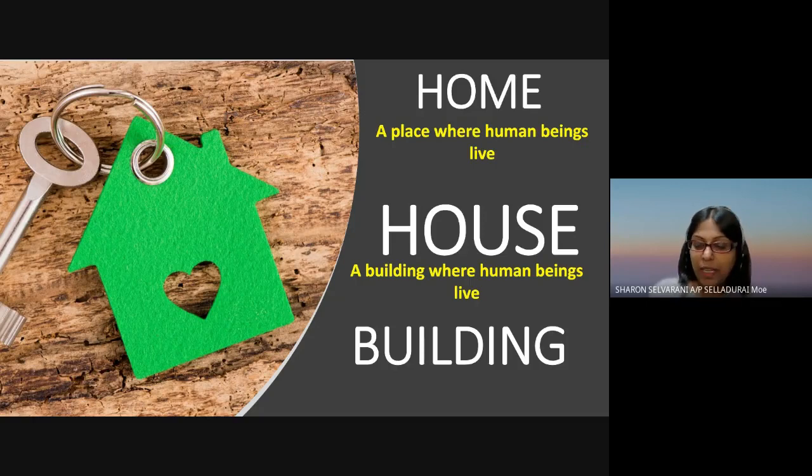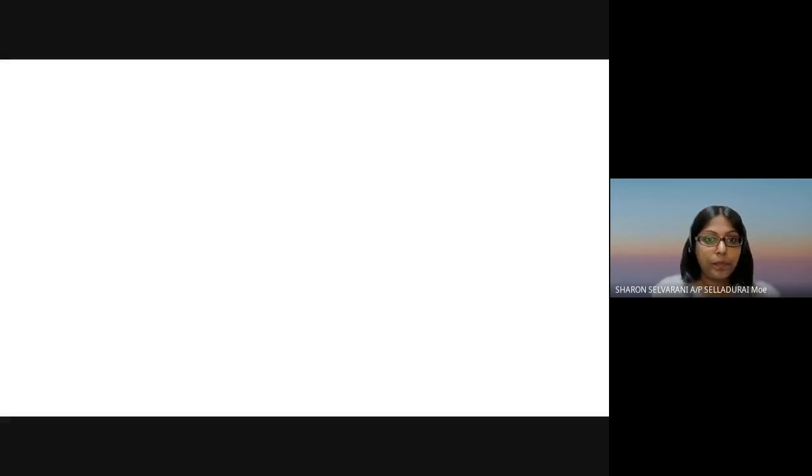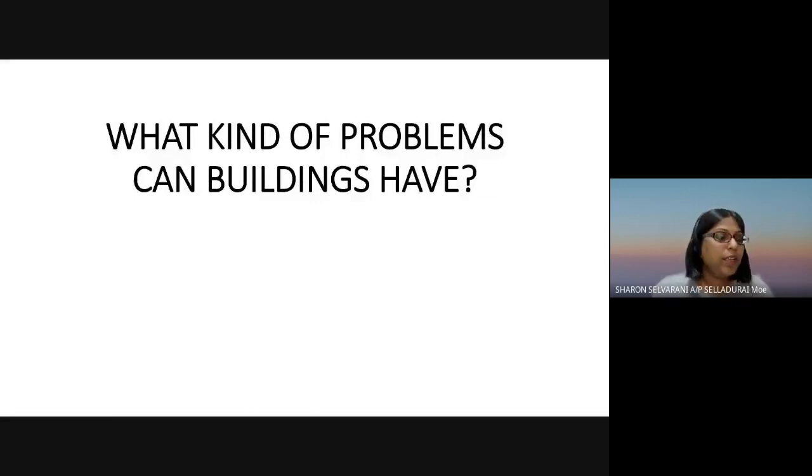Right, I won't waste time. So, a building is a structure with a roof and walls, such as a house or a factory. Okay, all these are called a building. Okay, let's go further. Everyone lives in a house, and that house is actually a building.